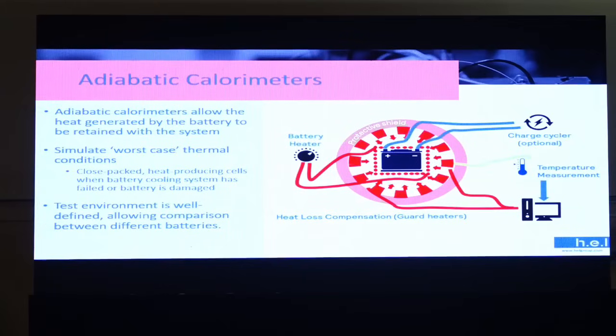There is another type of battery testing which is called performance or characterization testing. I talked about it last year, so I thought I'll change the topic slightly this year.